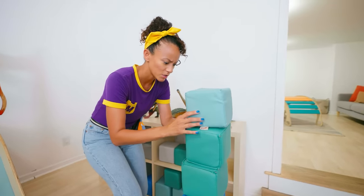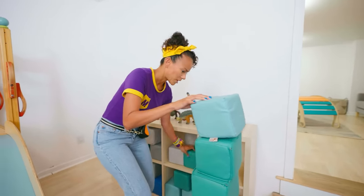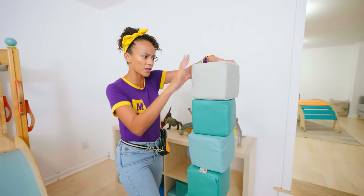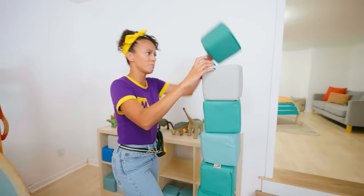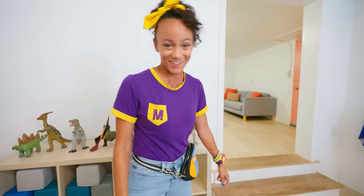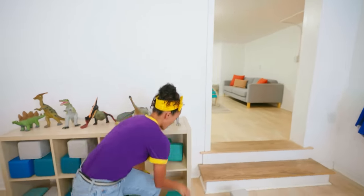Come on. Taller. Taller. It has to be taller. We gotta make the blocks even taller and taller. Come on, blocks. Taller and no! That's okay. Let me clean up real fast.